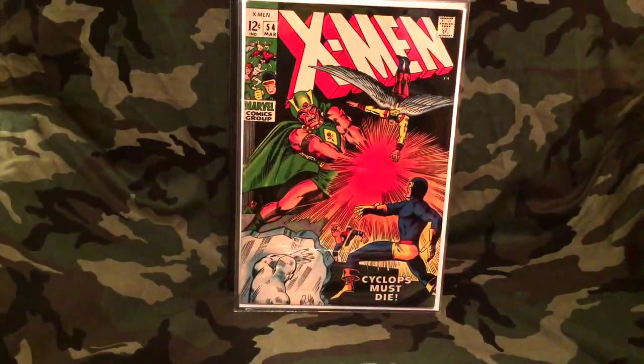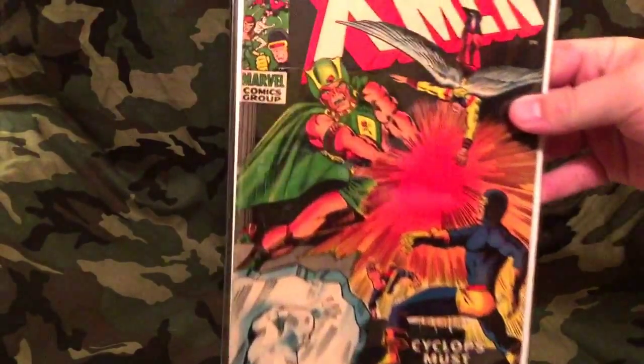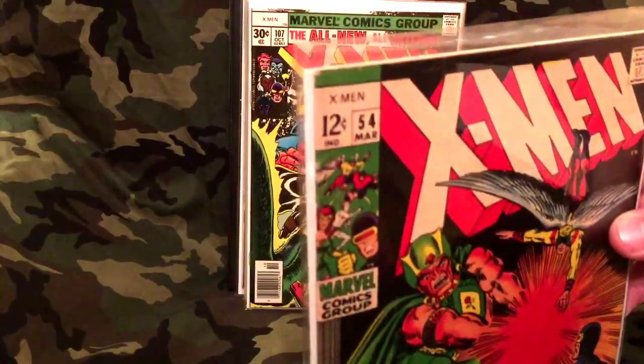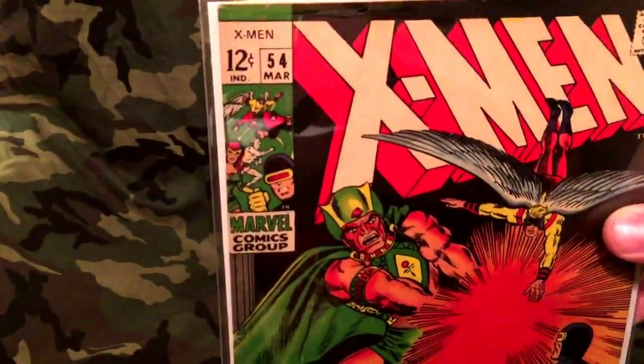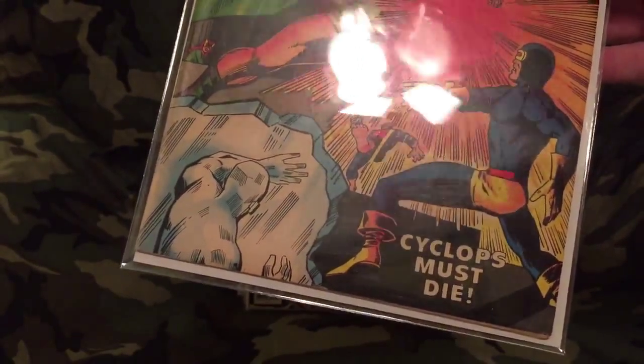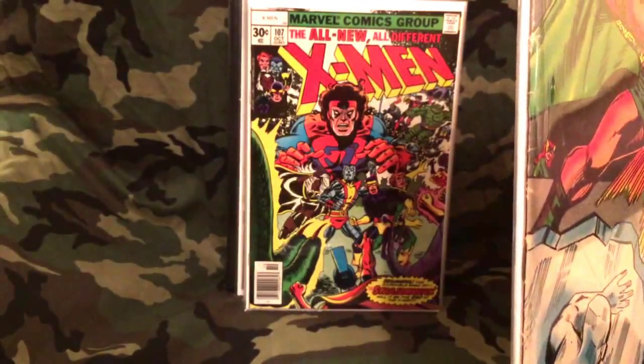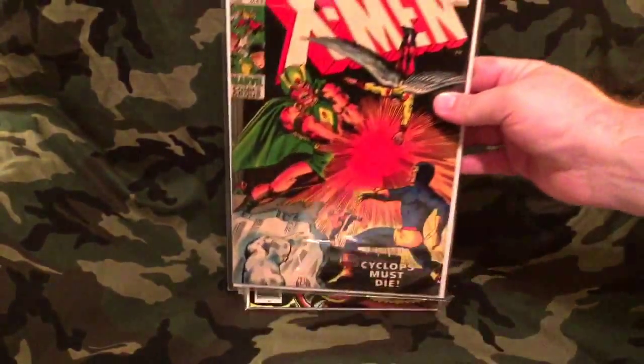Okay, this next little run of comics, I'm going to try to tie in a few different comics and relate them all back to one another, if you will. So this is my copy of X-Men 54. I had really hoped that Neal Adams had done at least some of the work on this. I was going to have him sign this whenever he was in town. But unfortunately, he got into X-Men just a couple issues after this.